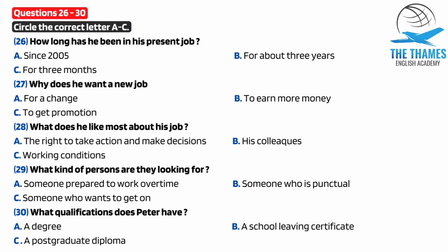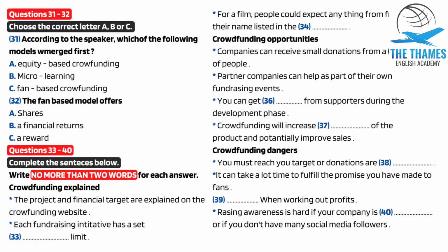That is the end of part 3. You now have half a minute to check your answers. Now turn to part 4. Part 4. You are going to hear a lecturer giving a talk on a type of fundraising for business called crowdfunding. First, you have some time to look at questions 31 to 40.